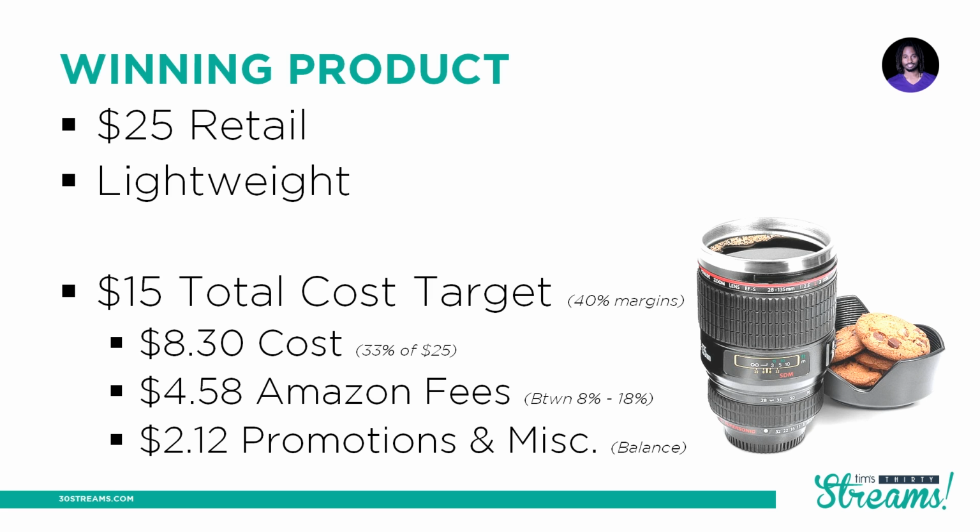And so for that, with the other rule of a third of the retail price, we want to make sure that it doesn't exceed $8.30. So we need to look for a supplier that's going to sell this to us for $8.30. And then the rest of the breakdown, so the balance is about, I think, $6.70 to make 15.